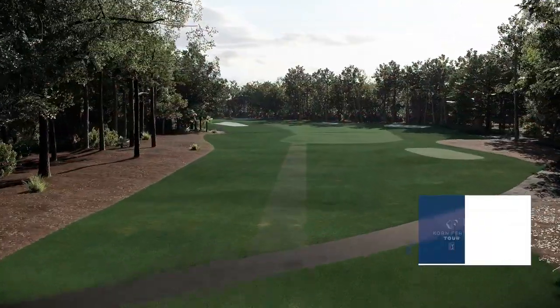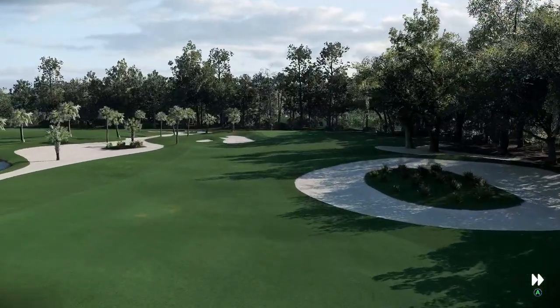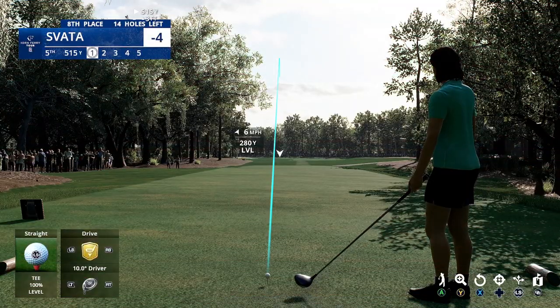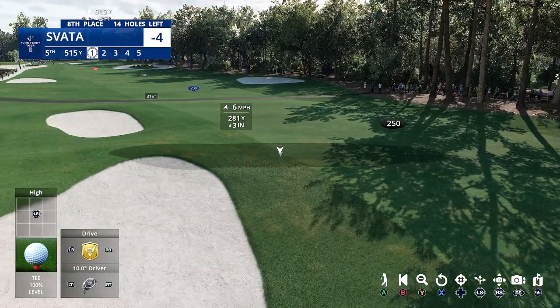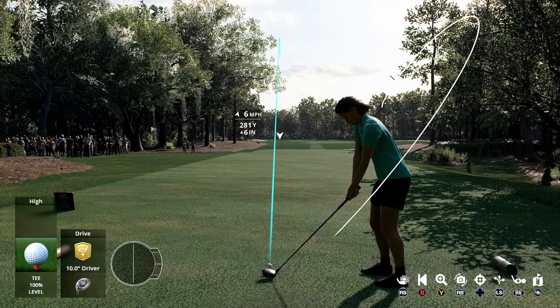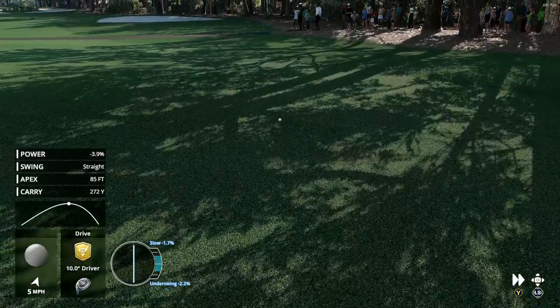Now to the second of the par fives, the 549-yard fifth. It's a dogleg left off the tee with bunkers on either side of the fairway. But a good drive up near or beyond that cart path should leave you with a good look into a green that slopes off to the right. Solid, a good drive in the fairway.